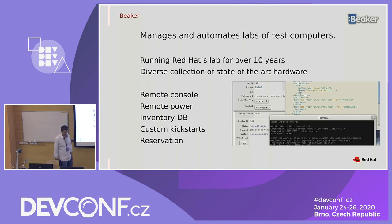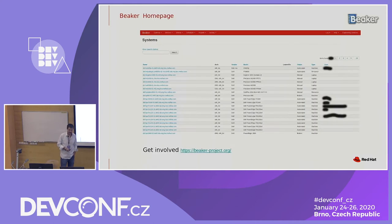It's open source. It's been out there for a while. And it's an amazing piece of software. It basically provides you remote console, remote power, a database of all the machines, custom Kickstart, and allows you to do reservation on the service. It really allows the developer to dive in, grab a machine, run tests, and debug it if need be. And it is the basic building block of doing kernel testing for RHEL, at least.